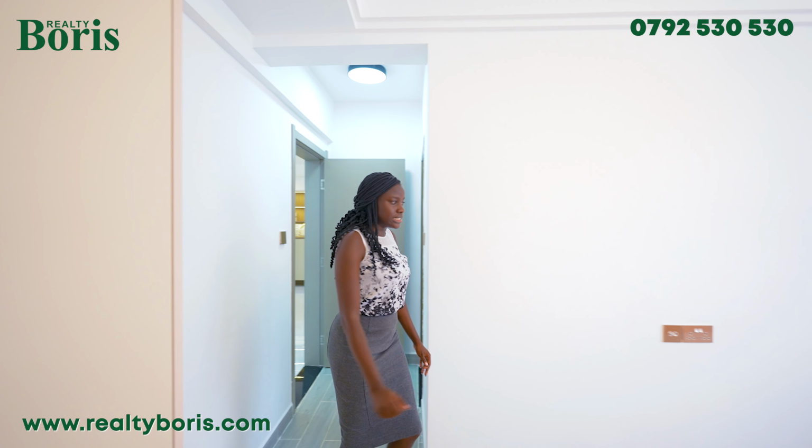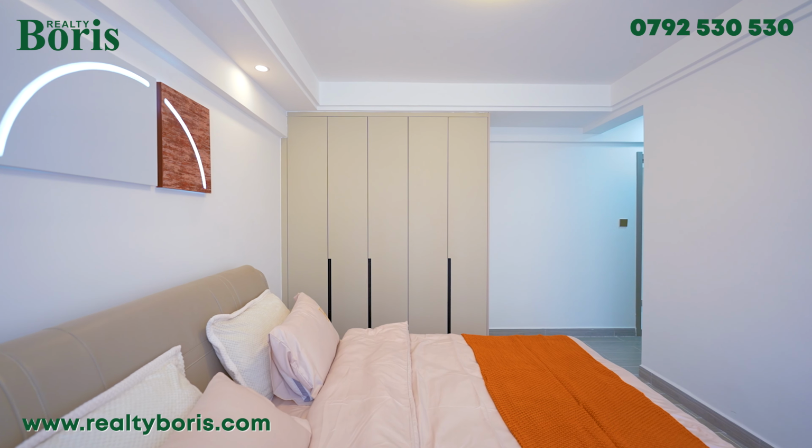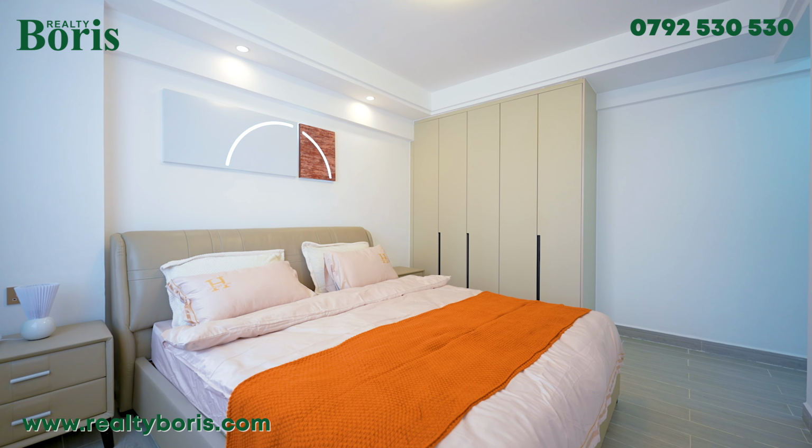And here is our room, a very huge room. I think this is a 6x6 bed, right? Yes. This is a 6x6, and it still has enough space.